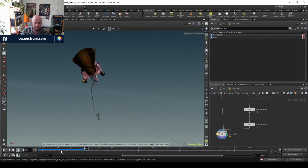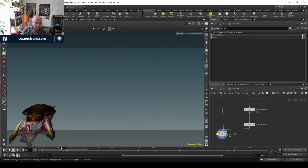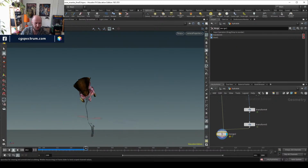Sometimes you can get away with it, like in the case of this one, where the camera is kind of crazy and his motion is kind of crazy. It doesn't really seem to matter. I don't think he does a lot of horizontal movement. He does more of the sort of forward motion, which doesn't matter as much.